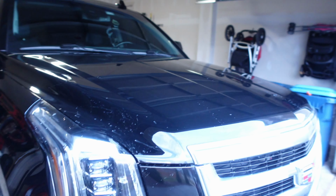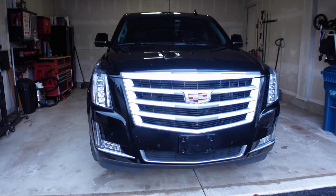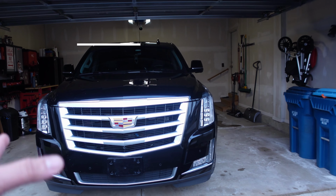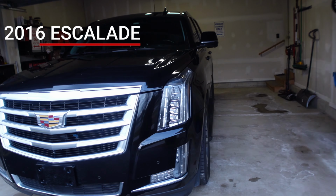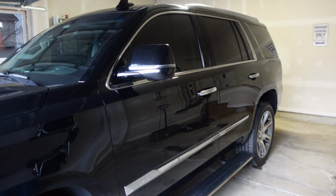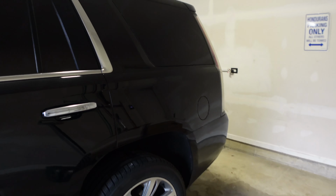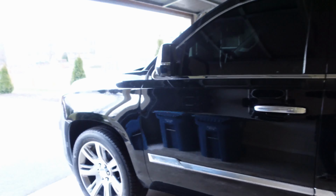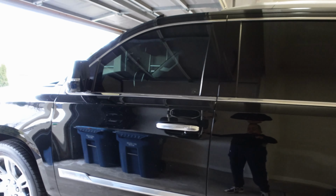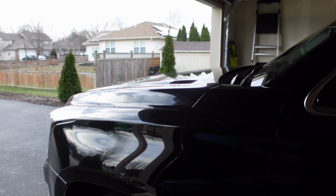All right, so here it is. It is the Escalade. I mentioned it in the last video if you caught it, but it's a 2016 Cadillac Escalade. It is just a premium luxury, so it's not the Platinum trim. And I like it. It's black. I'm going to show you the inside and outside, the good and the bad about it, and why I picked this vehicle.